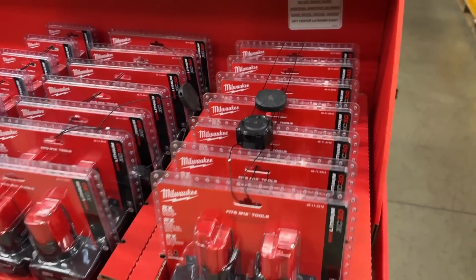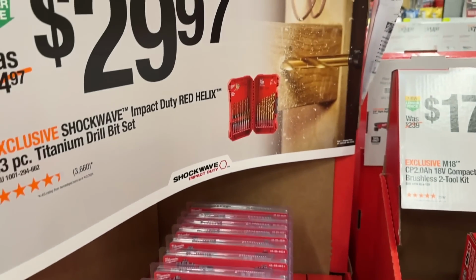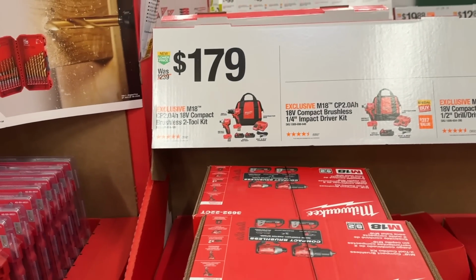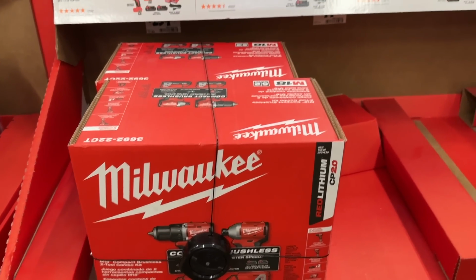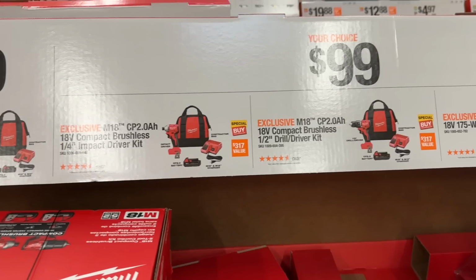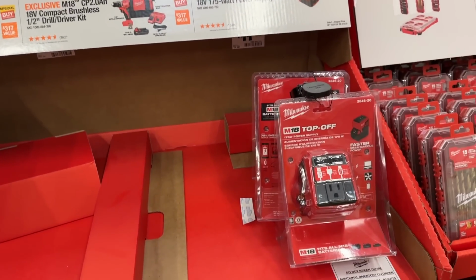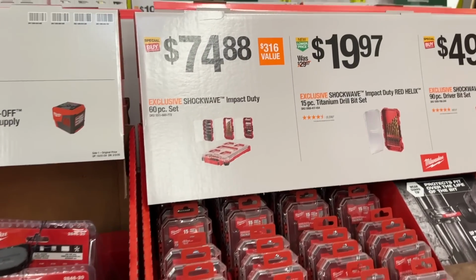You see some of these. Got some batteries on sale as well as some tools. Also some drill bits here. Save a pretty good bit on that right there. And then also a couple combo kits here for Milwaukee. Great to grab some of these because these will last for a long time. And even the little inverter here, pretty cool thing right there to keep.